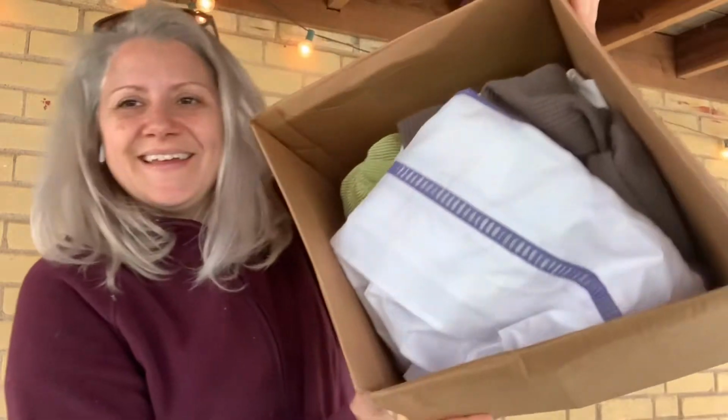I have no idea what is inside this box, and the anticipation is killing me. All right, so this is my 4th or 5th box from B&G Trading, and I've never gotten one like this before. Oh look, I'm fighting with a box and it is winning. Womp womp, going all over the place. All right, so that's the inside of the box.